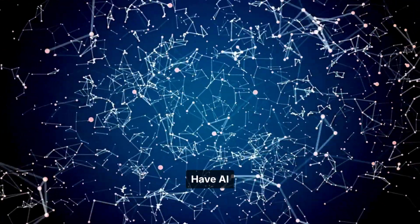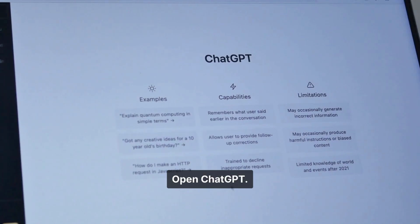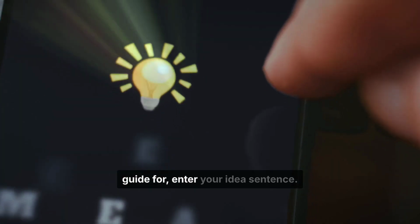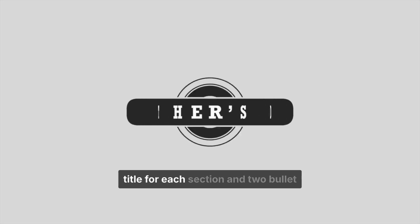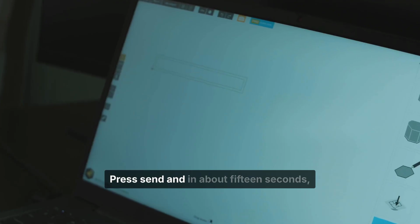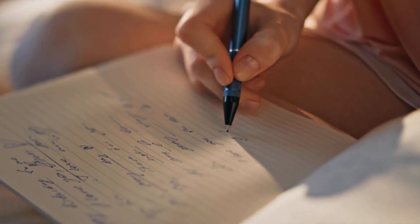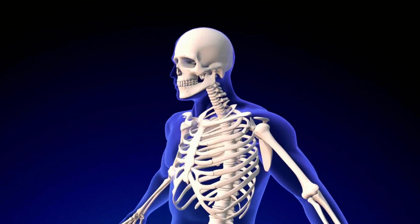Step 2. Have AI turn your sentence into a product outline. Open ChatGPT. Paste this prompt. I want to create a simple beginner guide for [enter your idea sentence]. Give me a 5-section outline with a title for each section and 2 bullet points per section. Keep it practical and jargon-free. Press send, and in about 15 seconds, you'll have a complete product outline. Read it, adjust anything that does not feel right, add anything that does. That outline is your product skeleton.